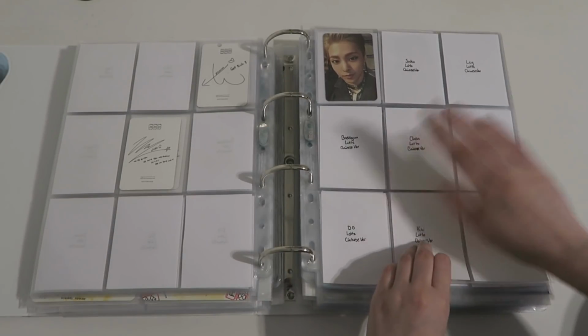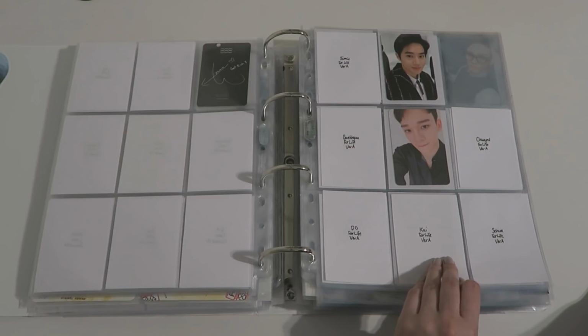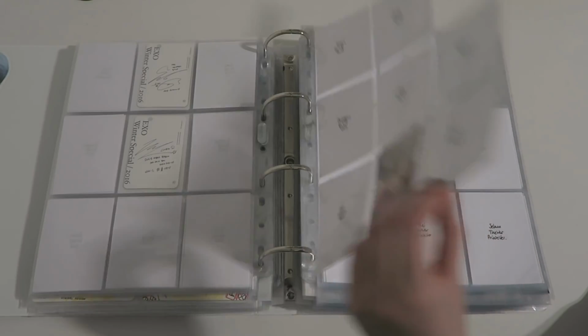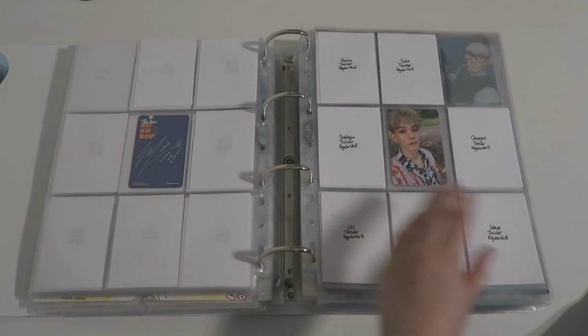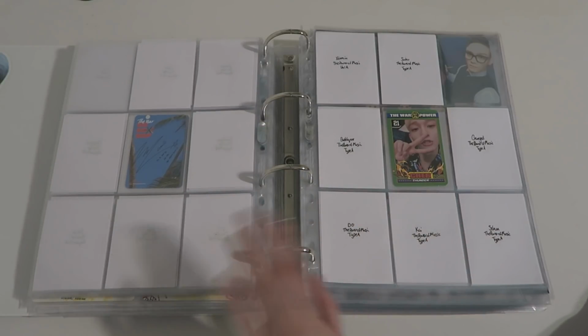And then nothing's changed for the rest of this. And then For Life, version A. Version B. And then The War. So yeah, this is where I have most of my trend ones.